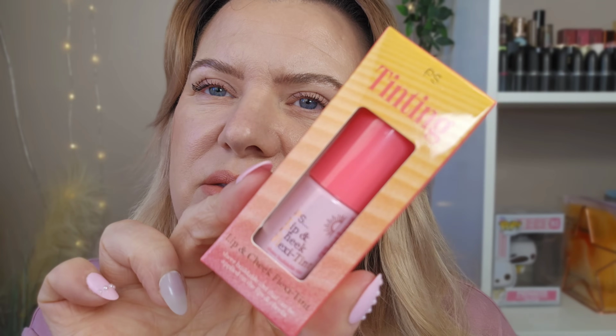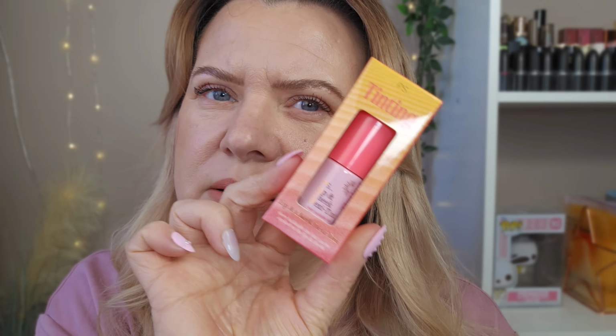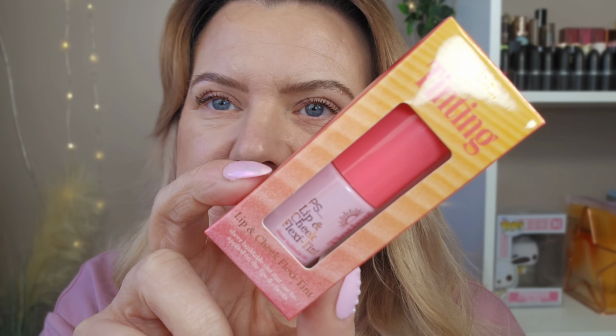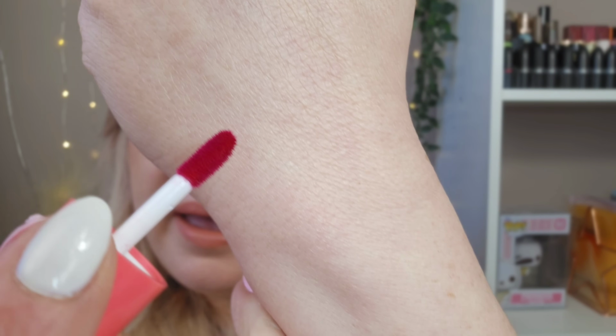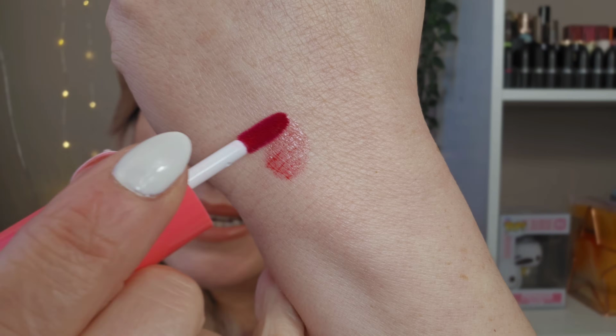Then I also picked up this, which I thought might be a bit of a, how hard is that to say? Benefit Benetint dupe. So this is the Lip and Cheek Flexi Tint Sheer Buildable Tint that can be applied to the cheeks and lips. Just open it up and have a little look. It's very, very liquidy, like the Benetint is. And then we've got a little doe foot. See, it's so similar.